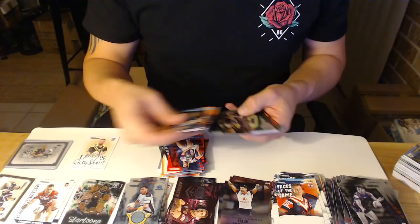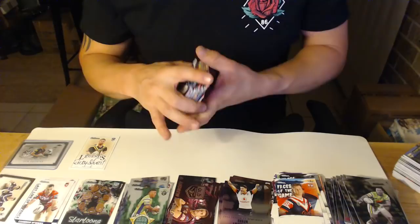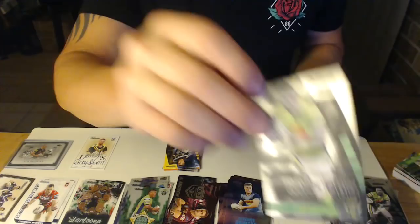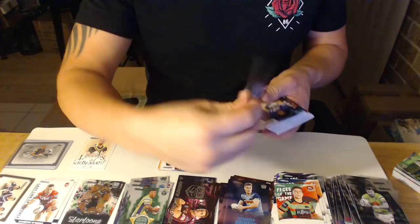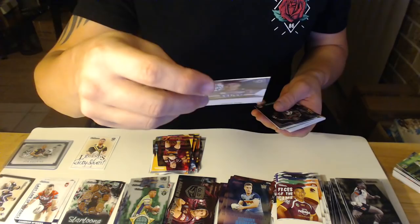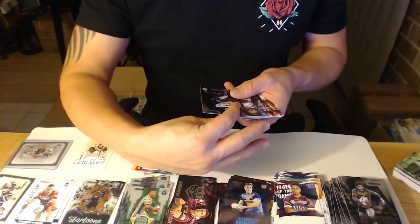Papali'i, club hero. Rapana, parallel. Alexander Brimson, season to remember. Bateman. Adam Doueihi. For the Bunnies, Api Koroisau. Fanua-Blake. Jermaine McGillvary. Fusitu'a. Faainuu Menesa. Dane Gagai. Fa'amanu Brown.